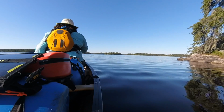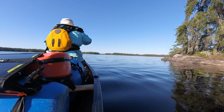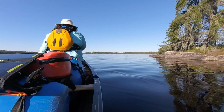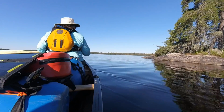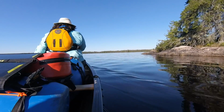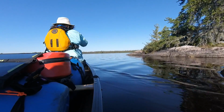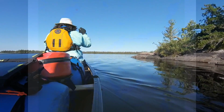So we just finished packing up our campsite. It's 9:30 in the morning, day 3, and today we're gonna basically go through Smooth Rock Lake and then up to the outlet bay. So we've got about 14 kilometers as the crow flies.